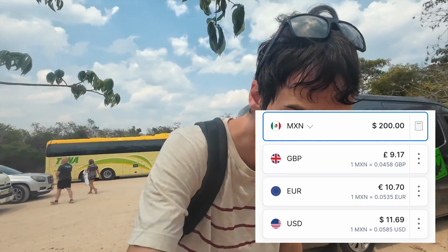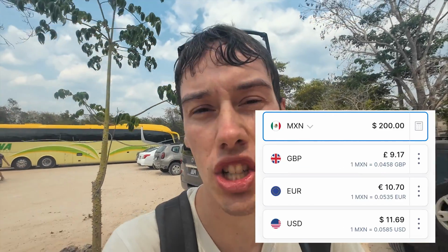Suytun costs you 200 pesos to enter per person. And this one, honestly, I don't know, because we walked in, tried to find the ticket office, and in the end didn't find it and followed the tour group.